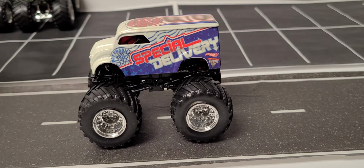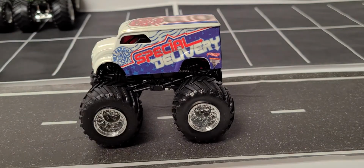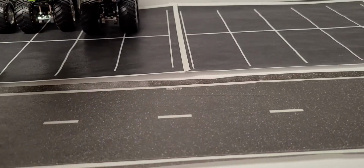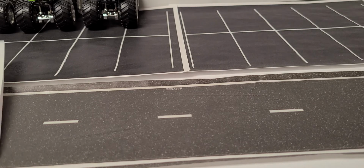If you guys know, did either of these two, the Utter Madness and this Special Delivery, ever show up at a Monster Jam event? Just comment down below on that. So now we're going to get into the departure of Monster Jam going their own way, and Hot Wheels bringing the dairy deliveries and many other monster truck castings back with their own flavor.